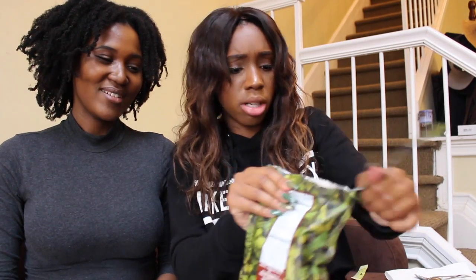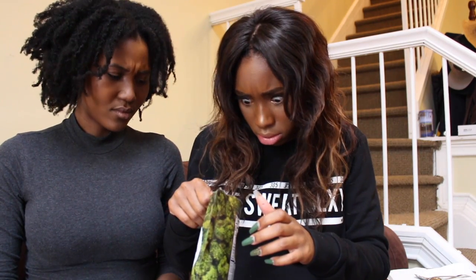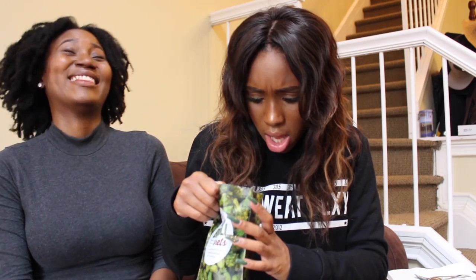Let's try this one. This is the Trader Joe's Crispy Crunchy Broccoli Florets. Dry broccoli sounds scary. What? That looks powdery. Why does it look like that? What the hell is this? Okay. It tastes like a broccoli snack. So if you like broccoli, you'll like this. It has a little seasoning to it. Like broccoli without the extra wetness.